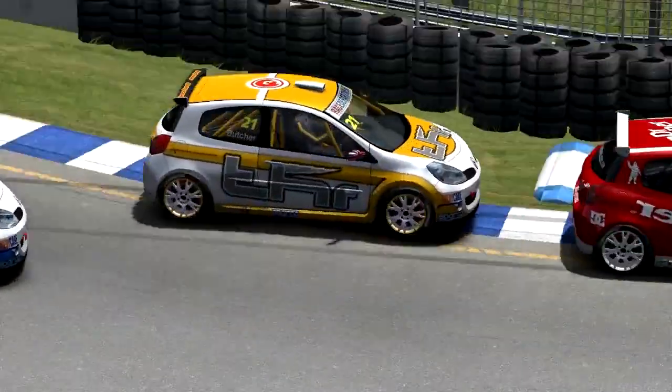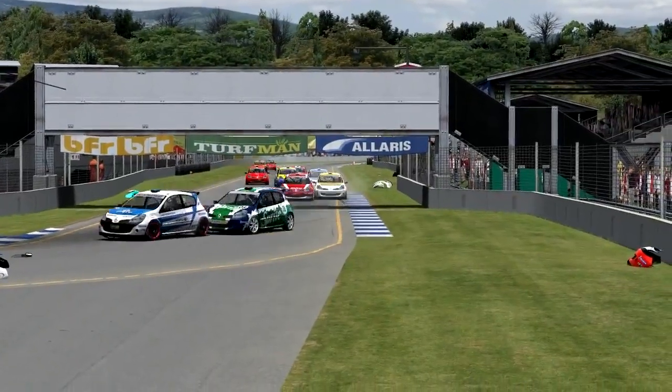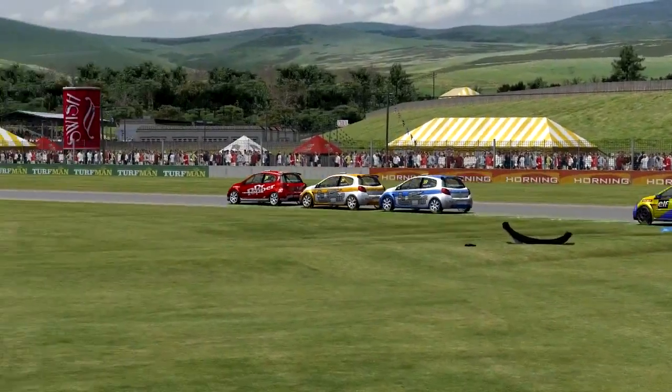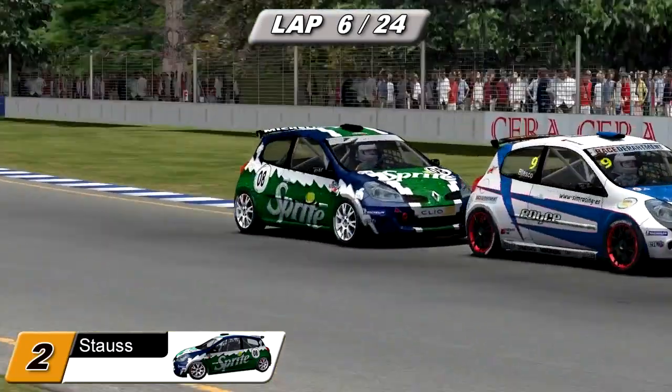And Butcher has got down the inside of Vaughan, and now he's trying to get down the inside of Lennon as well. Lennon's run onto the grass. Butcher's got the outside line. Lennon should be able to hold the position from the driver from Leeds, and he hasn't been able to do so. Now lap 6. We're on to lap 6.